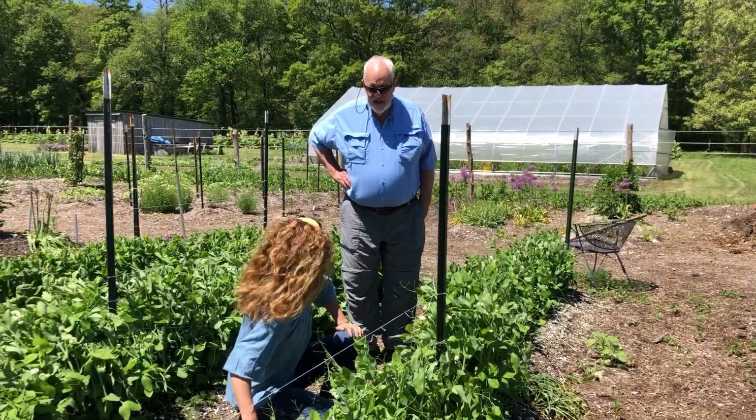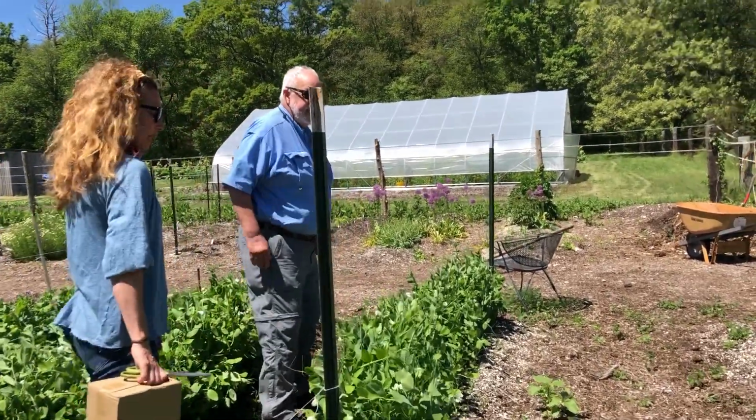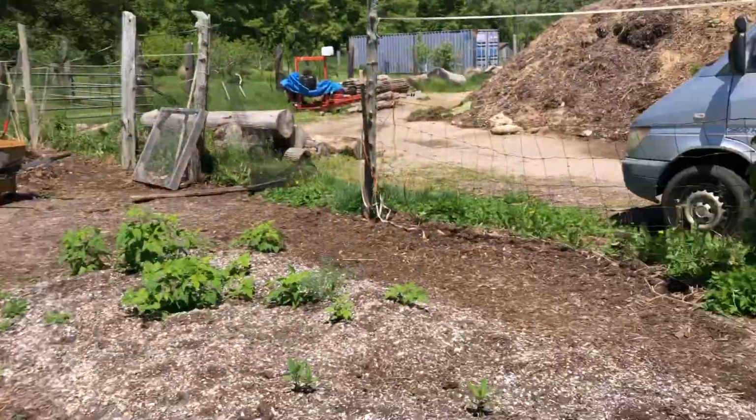Let's see, should we look at the compost pile? Sure. Okay, we're going to show you our compost pile. It's a good time to keep an eye on the bees, they're active today.